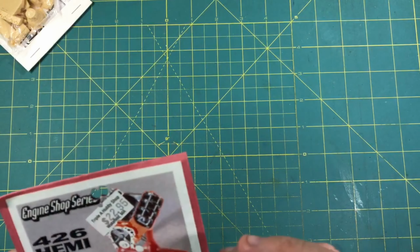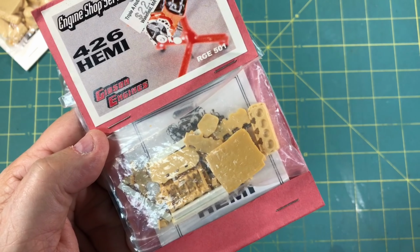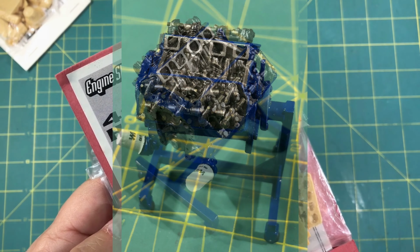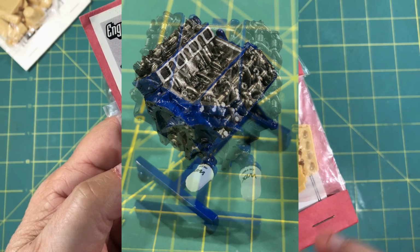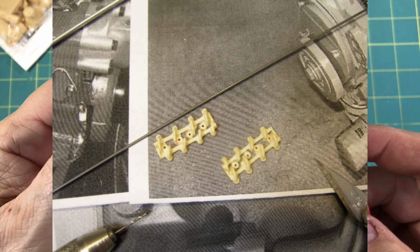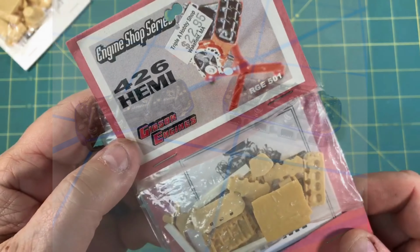And another thing I wanted another one of is the Engine Shop Series 426 Hemi. And it comes with an engine stand. Now here you see one I built for my Maurice Petty diorama. And I took it a little further than just the stock kit, resin kit, and added a few other touches to it. But Ross did an outstanding job on the level of detail that he put into these engines.